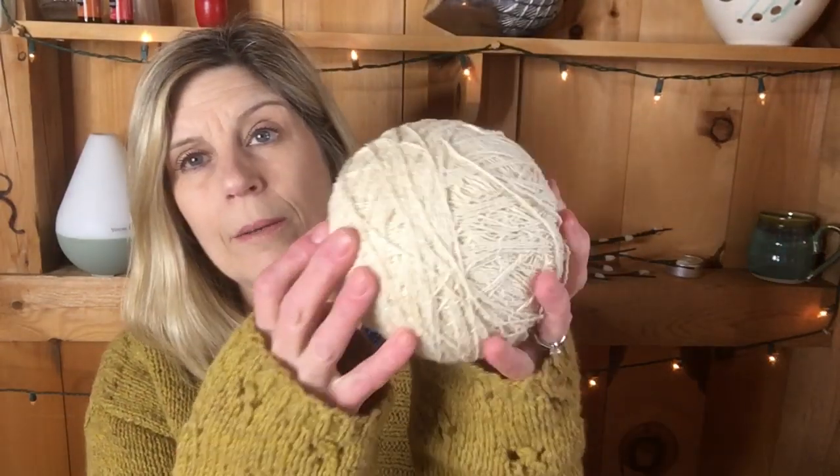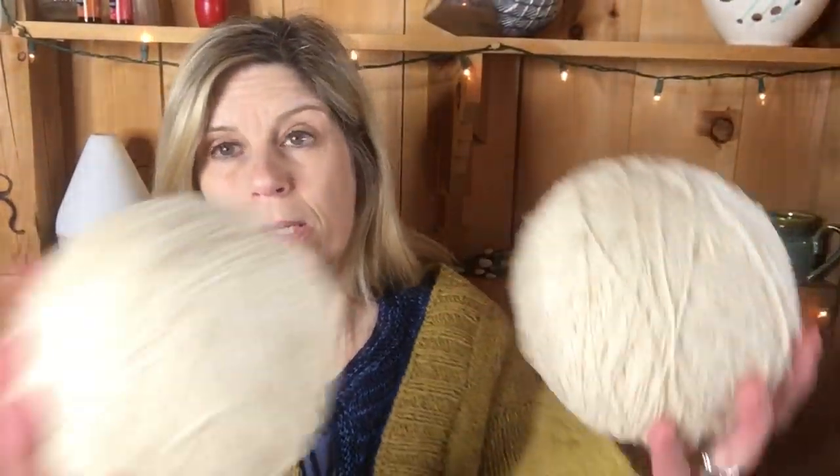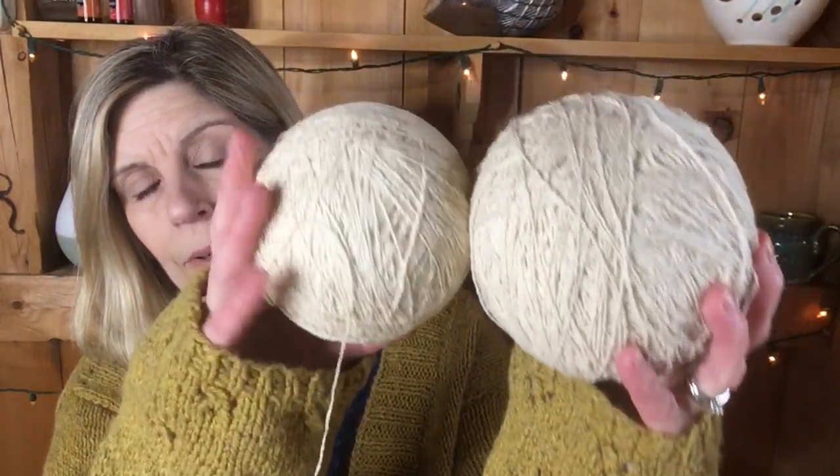Also, I've had this linen yarn for years in my stash, and I know I had balled it up and I have cast on so many things with it and nothing ever seemed right. So here's one of the balls. And then the other one was the same size, but I have been knitting on it for a while now. So it is going to be like the linen cardigan that I was just talking about. Actually, that cardigan is linen and cotton, so I think it's 50-50.